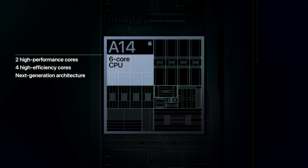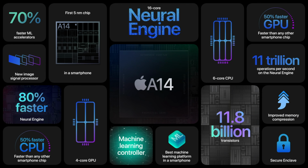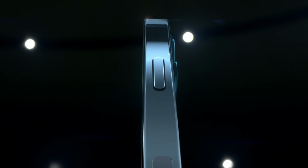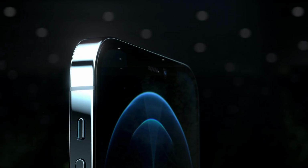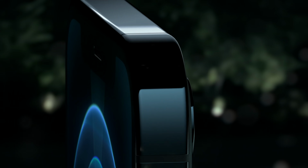All 4 of these also share that new super fast A14 Bionic chip, 5 nanometers, 4-core GPU, 6-core CPU. So on paper, definitely impressive, but what I'm most excited for is that 16-core neural engine, which I think is the underrated MVP here, especially when it's gonna come to photo and video, and I'm super excited to mess around with this. Aside from the obvious color differences with the iPhone 12 Pro and the iPhone 12 lineup, you're also getting some stainless steel action on the iPhone 12 Pros, which look a little flexier, a little flashier, and definitely more premium than the regular iPhone 12 and 12 mini.